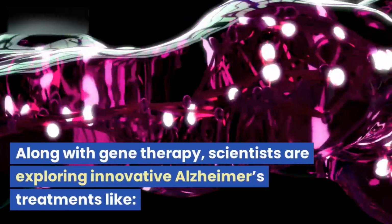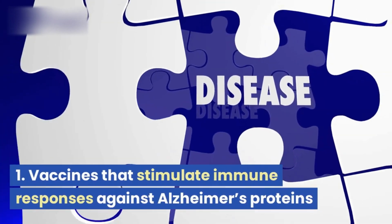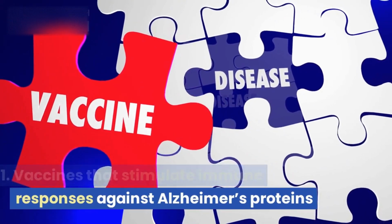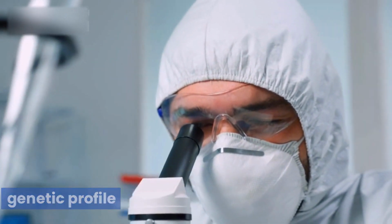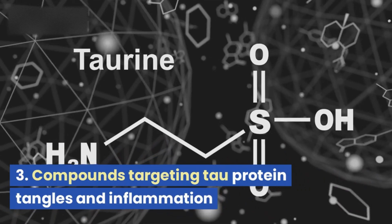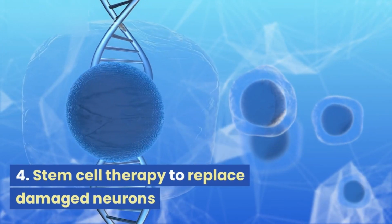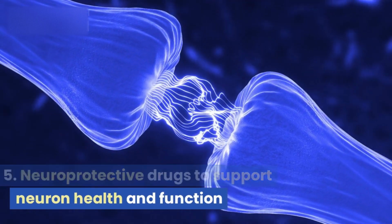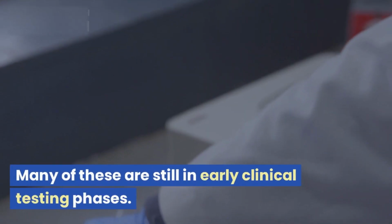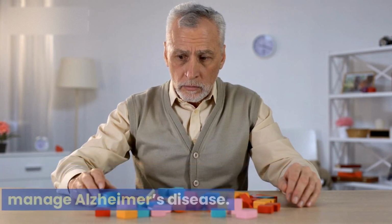Along with gene therapy, scientists are exploring innovative Alzheimer's treatments like: 1. Vaccines that stimulate immune responses against Alzheimer's proteins. 2. Precision medicine using a person's genetic profile. 3. Compounds targeting tau protein tangles and inflammation. 4. Stem cell therapy to replace damaged neurons. 5. Neuroprotective drugs to support neuron health and function. Many of these are still in early clinical testing phases. But there's optimism that combining multiple treatments could successfully manage Alzheimer's disease.